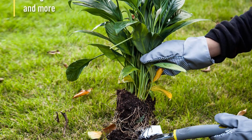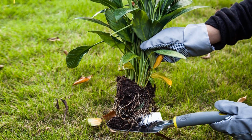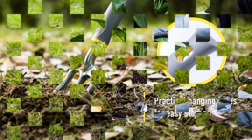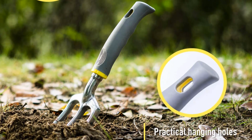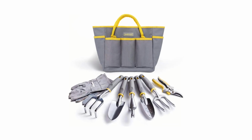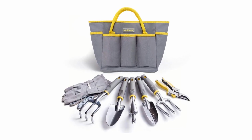Pros: includes 8 pieces of heavy-duty garden tools. Comes with garden gloves and a storage tote. Makes a great gift for gardeners. Suitable for both men and women. Cons: may not be suitable for larger and more complex gardening jobs. May not be suitable for more experienced gardeners. Tool quality may be lower than more expensive sets.